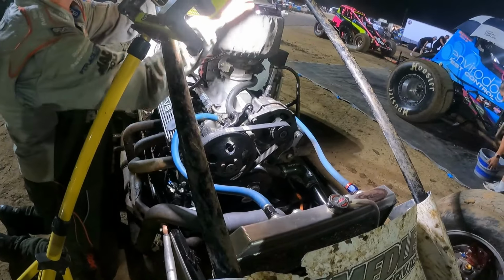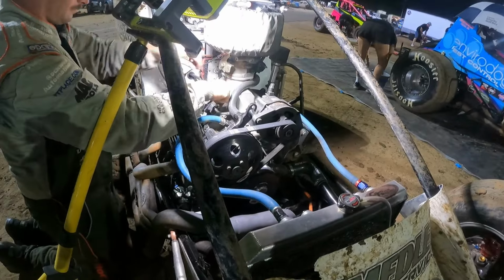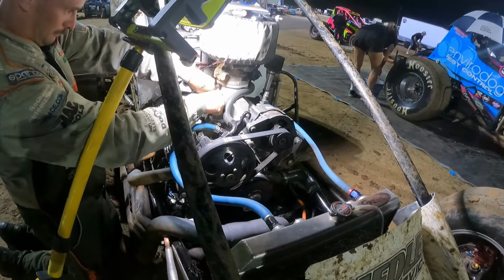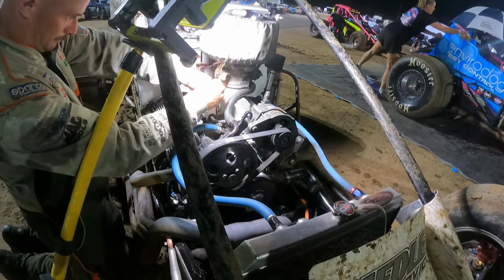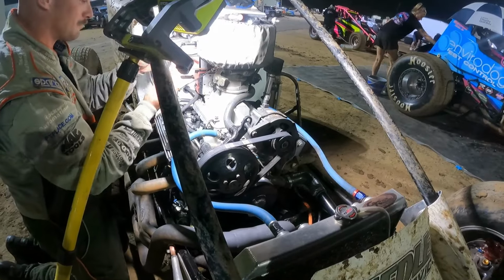So a little bit better in that race, but still starting to splutter right up high. So we're just changing the injectors the other side, see what happens. Probably, hopefully, maybe out of about 10th in the feature.